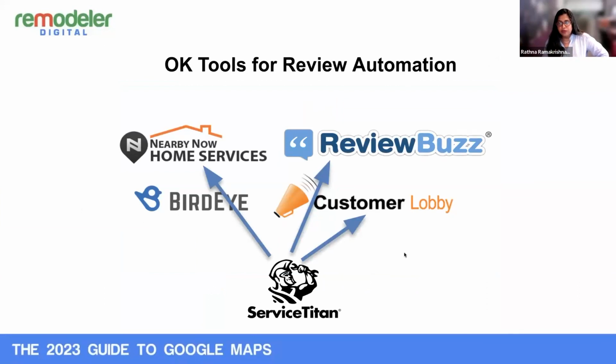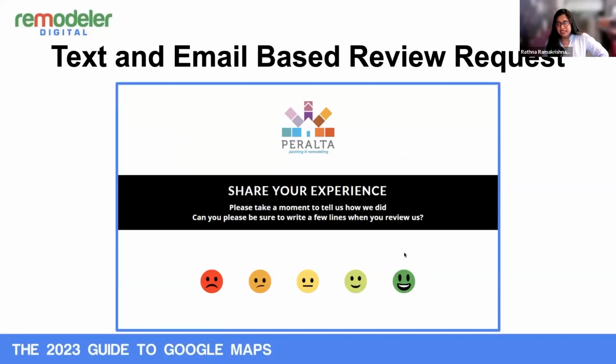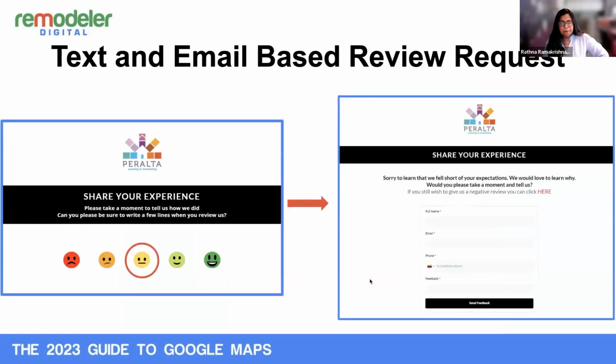And here's what we do for our clients. We just build out a text and email based review funnel where, as soon as the project is done, you let us know. We send them a text message and they can choose one of these faces. If they choose 3 or below, it's going to put them into a form. They can share information. They can send it over to you. By law, you're not allowed to prevent people from writing reviews. It's called review gating. And therefore, you should have an option for them to still be able to leave a review.